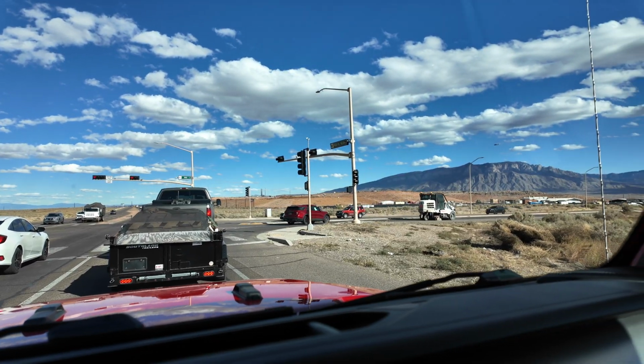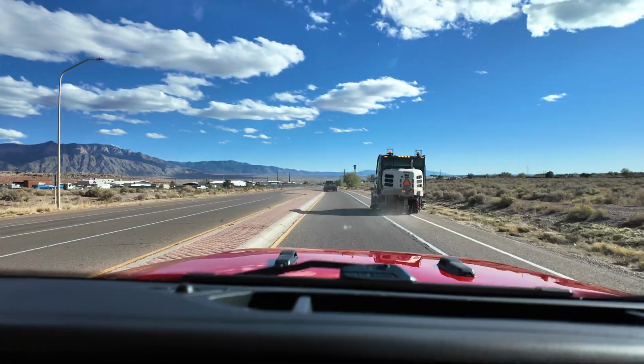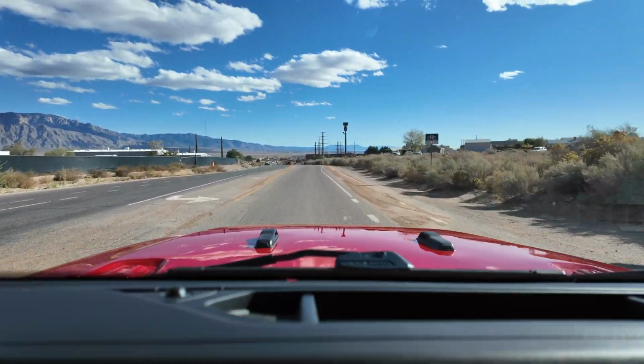Okay, I realized it's a street sweeper. That's why it was a long line. That dude hopped onto the median and said, I'm passing this thing too. Look at that little thing. What is that? Is that a, what do you call those? An MGB or something like that?